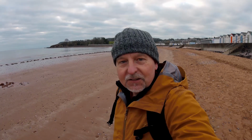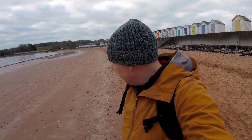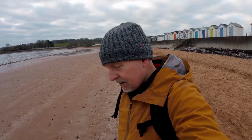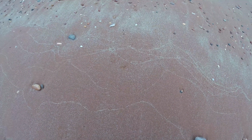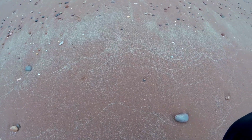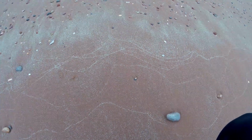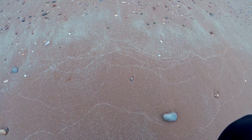Well, I've had a good morning so far. Lots of good shots of the reflections in the sand and the lone beach hut, which was great. But now I've found some patterns in the sand here, so I'm just concentrating on trying to find compositions here. I'll show you. So you can see the lines made by the water, and some of them almost look like a sketch of a landscape, so that's what I'm trying to get some images of.